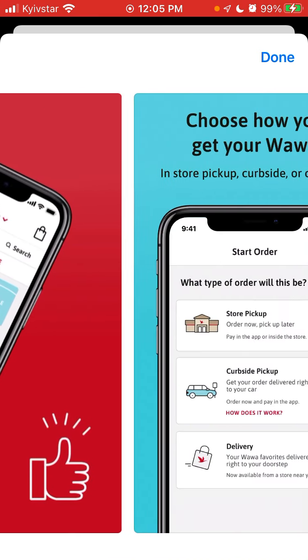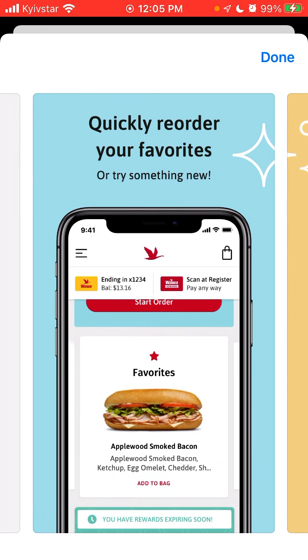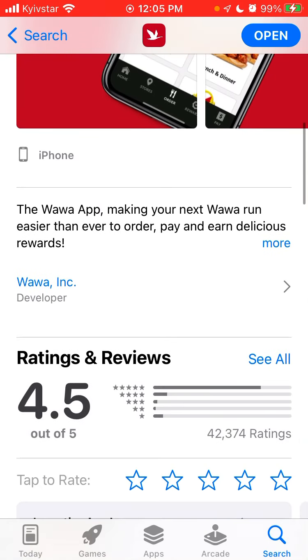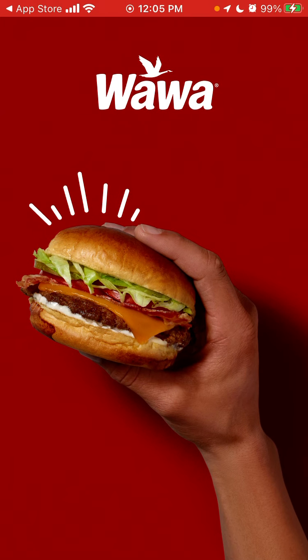If you're using the app, you're going to earn rewards, and of course it's a faster experience. You can select store, pickup, curbside, or delivery, browse the menu, build your perfect meal, order your favorites, and earn rewards. So yep, that's about it. Let's open the app here and see how it works.